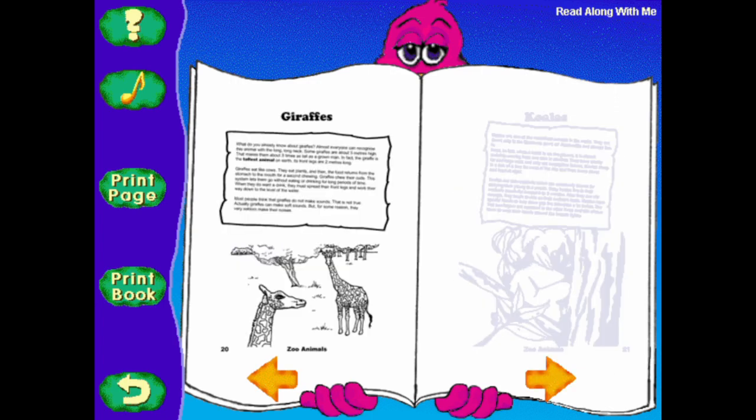Page 20. Giraffes. What do you already know about giraffes? Almost everyone can recognize this animal with the long, long neck. Some giraffes are about 5 meters high. That makes them about 3 times as tall as a grown man. In fact, the giraffe is the tallest animal on Earth.